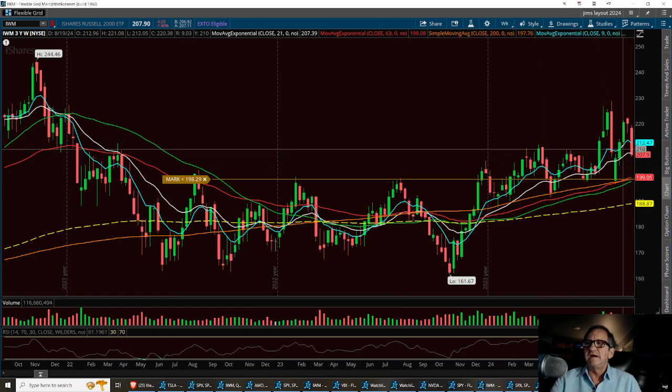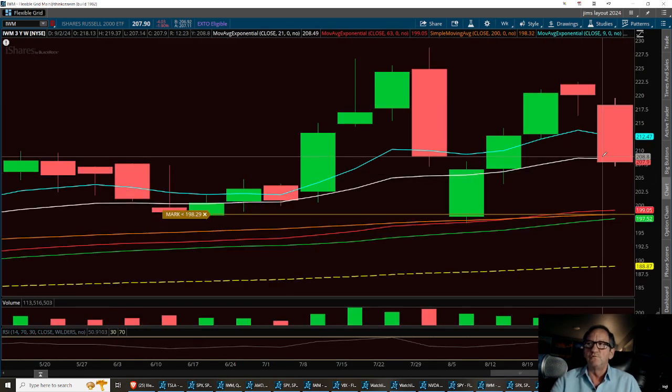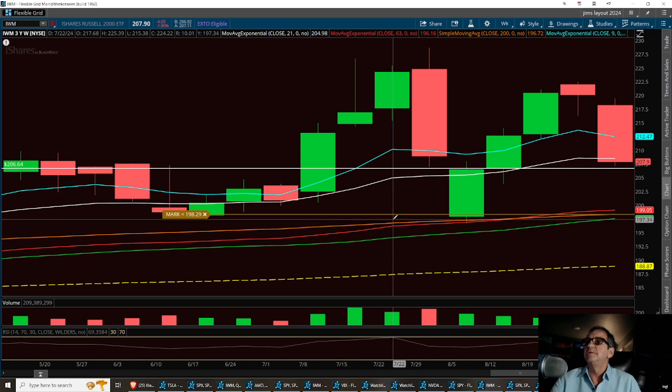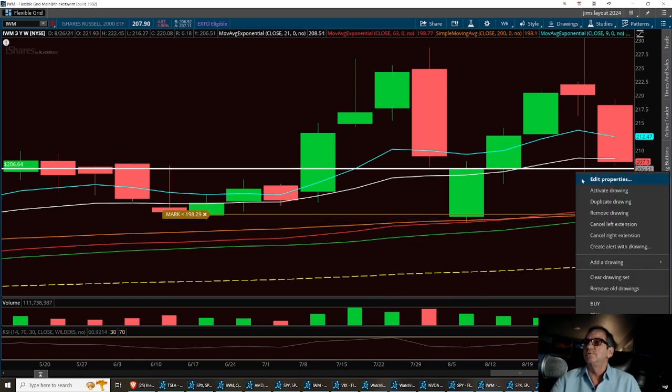So the same thing happened here. We did breach below the 21 this time, which is not as promising as the other two were, the SPY and the SPX. So this thing could easily pull back to the bodies of these candles right here and find support come Monday. And we're going to make sure we get the price line in there, and that support will be right there, a little bit lower. Let's drop it a little bit lower.